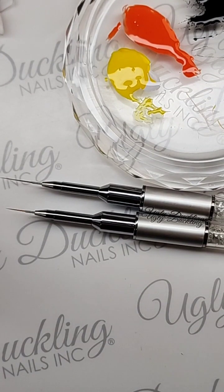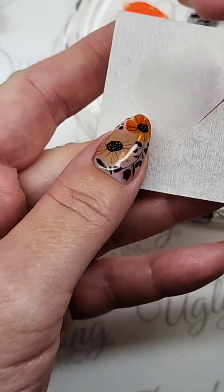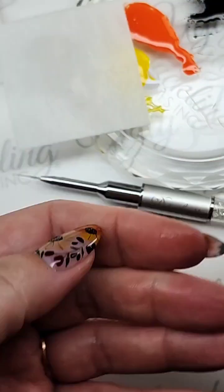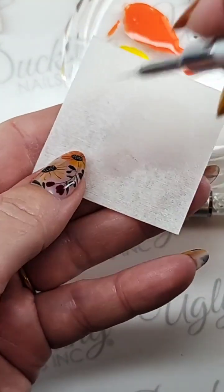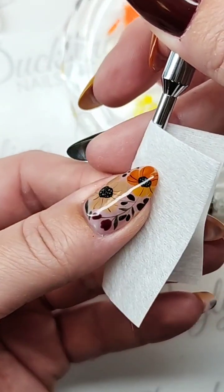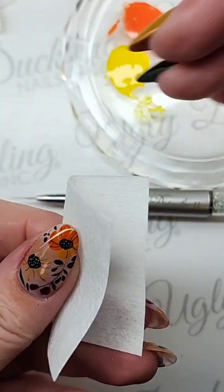Sorry, I'm getting ahead of myself. I just get so excited about this stuff. Take some gel cleanse, and then I take a lint-free wipe, and I'll just wipe off the excess, just very gently. I'm not going crazy, swirling my brush around. I literally just put it in the wipe, fold it over, pinch, and just lightly pull. Don't put a lot of pressure because they are delicate.